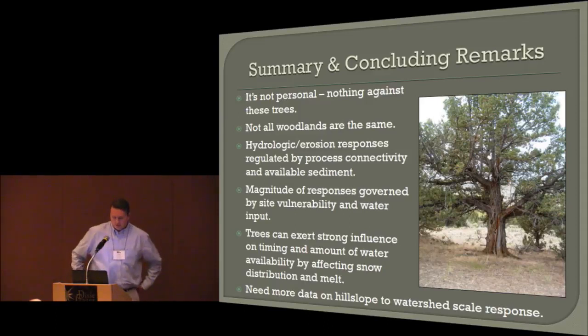for with and without trees. And we know that not all woodlands are the same. A lot of what I talked about today are woodlands where the inner canopy is very sparse, and in conditions where that inner canopy is not quite as sparse, maybe the runoff and erosion responses wouldn't be the same. Again, I sort of try to always think about this in terms of how the vegetation is influencing the hydrology and how the hydrology might influence the vegetation later, which is what we see in the case of the snow cover study that I'll talk about later today.